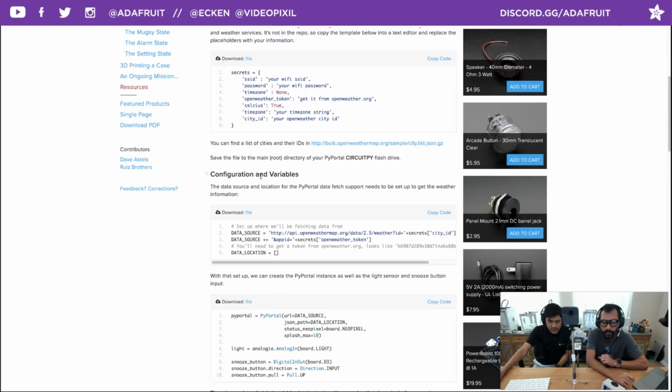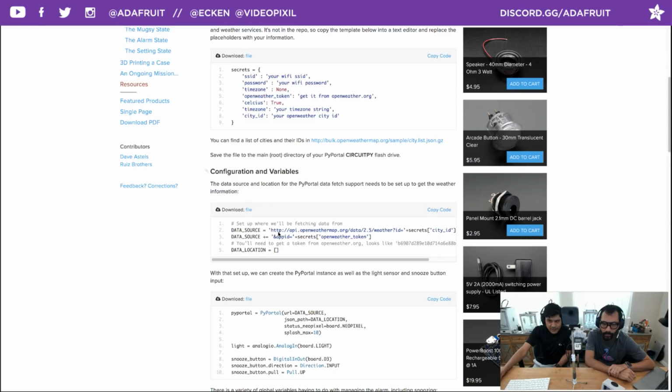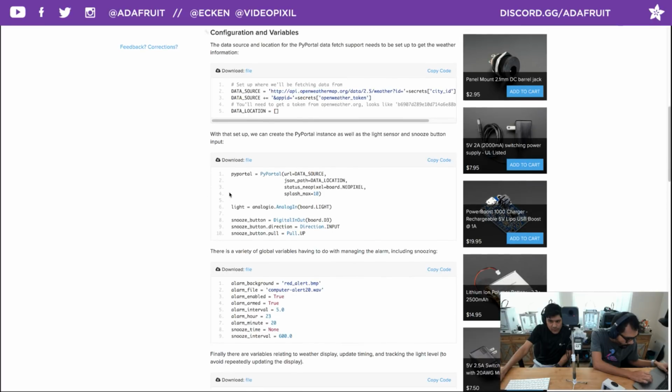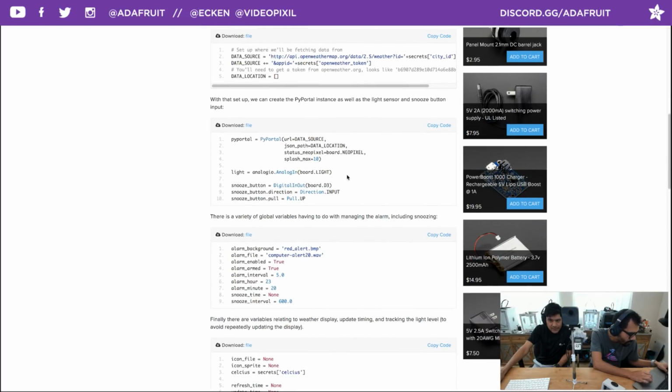When it comes to variables and configuration here, it looks like this is where we're pulling the city ID and the token right here, as I'm reading it there. And then we're going to walk through and set up all the things. So let's say you have a different light sensor. If you're working with different hardware, you can change that here. You can also change the snooze button, what it's wired to. Let's say you use a different port or a different pin. You can change it right here.